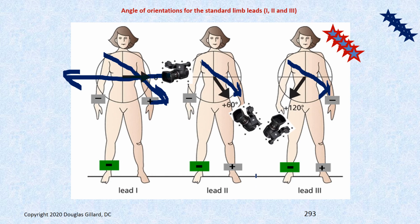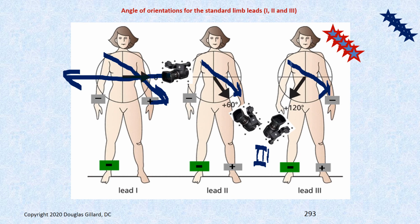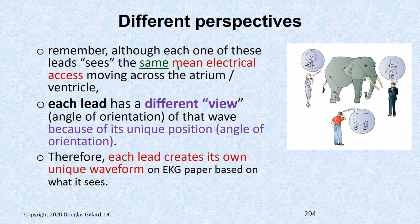Okay, there's limb lead 3 right there, kind of toward the right pocket. Its angle of orientation is 120 degrees. And again, with all these leads, it's the same flow through the ventricle, but they all will show you a different wave because they all have different angles of orientation. And different diseases can screw up those angles, or the waveform that they draw is different depending on what the disease is.